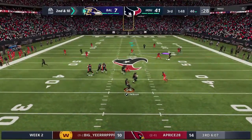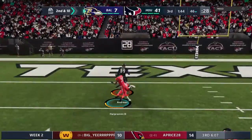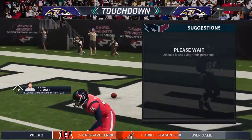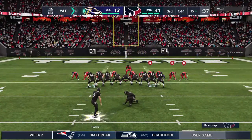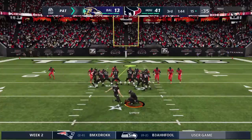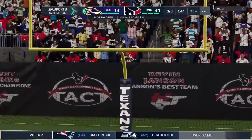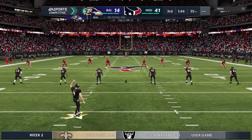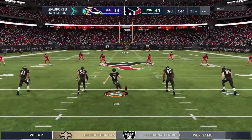Throwing again, Jackson. Oh, looking for Andrews downfield. This is caught inside the 15. And he is into the end zone for a Baltimore touchdown. Mark Andrews, 54 yards. And the Ravens get a bit closer. And the lead drops from 34 to 27. Makes the score Texans 41, Ravens 14. Tucker now to kick it away following the touchdown.